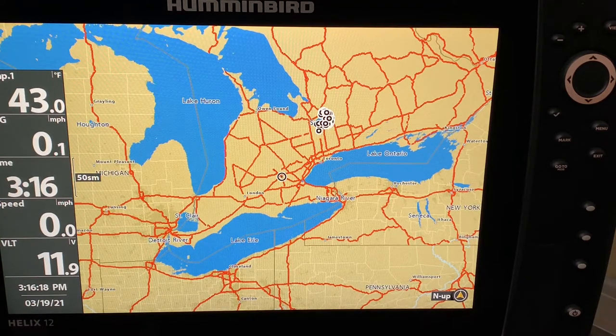If you are a Helix user, you will want to pay careful attention as to how to back up your waypoint data information using SD cards so that you will have it and not max out. If you get to 2,500 waypoints, what is going to happen is your unit will stop storing more waypoints and you will have to delete waypoints in order to enter more.